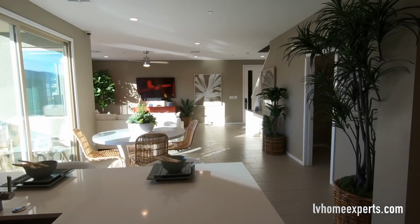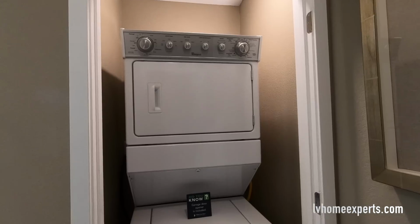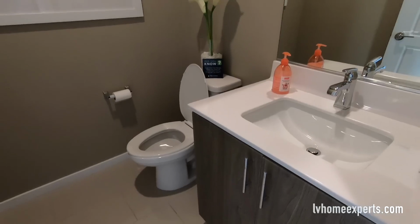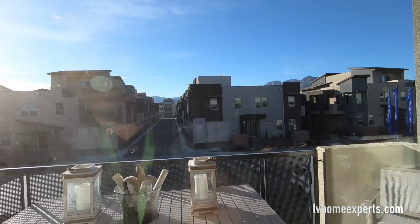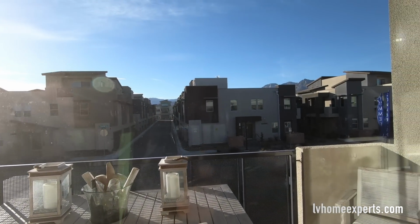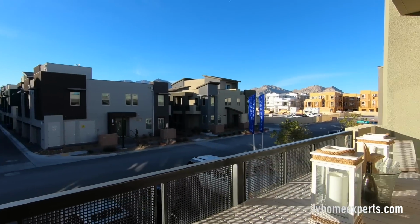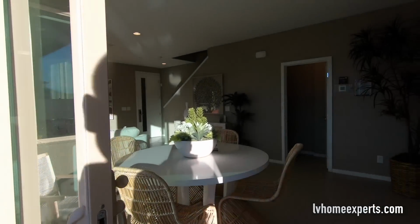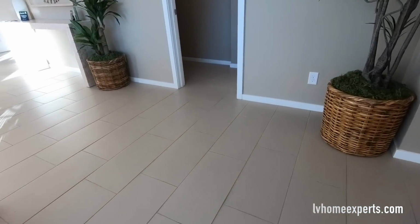9-foot ceilings. Okay. So on the main floor here, we have your washer and dryer. Then you have your powder room or your half bath. You got your 12-foot slider. Always having a hard time with these doors, man. Sun sets on this side, which is the west side. You got your porcelain tile. Porcelain tile right here is 6 by 36.